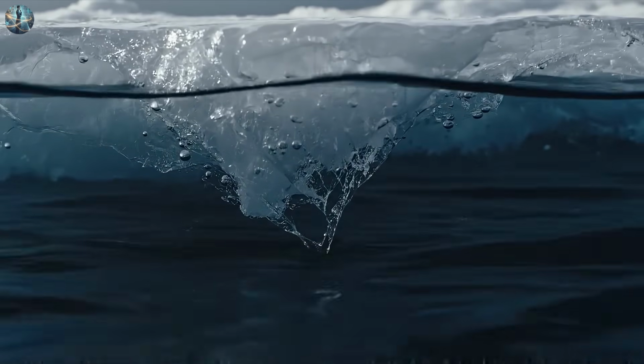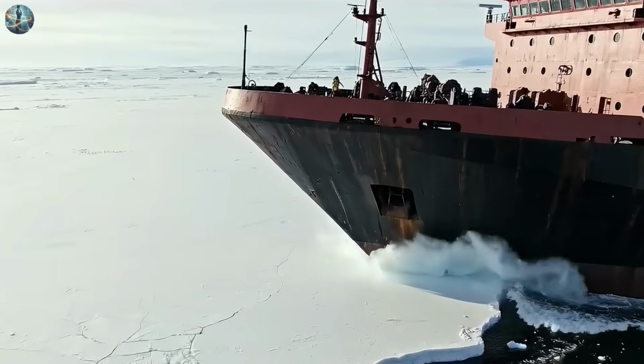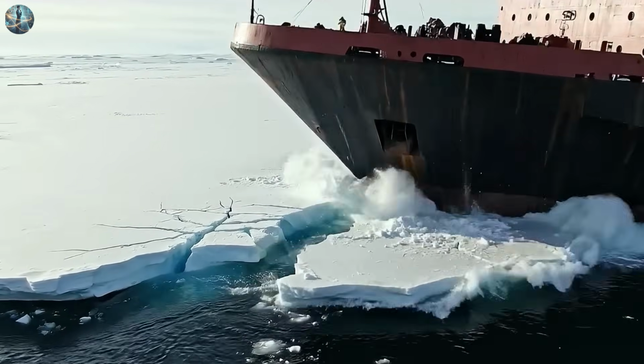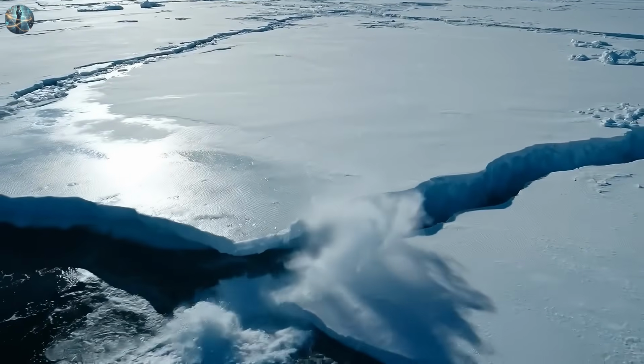Once the ice is bent, the underside suffers tensile stress and cracks first. That is the fatal weakness, and icebreakers exploit exactly that spot. The bow of an icebreaker is round and angled to climb onto the ice. It doesn't slice through the ice. Instead, it rests its weight on the surface to make the ice bend and then break.